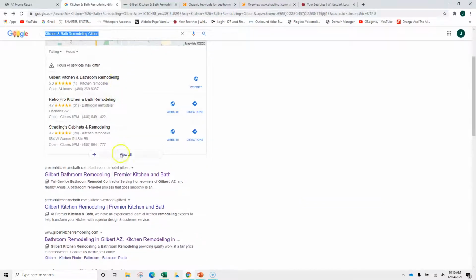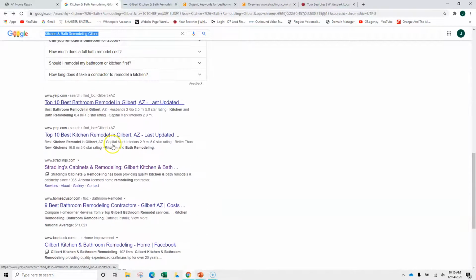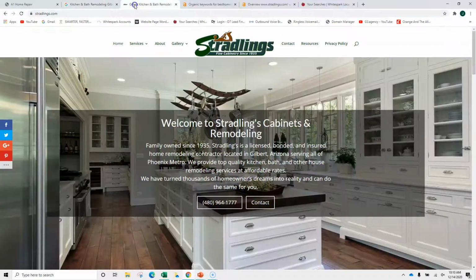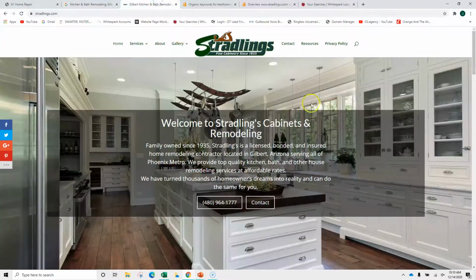Now that we've gone here, take a look at some of these guys down here. These are the ones that are coming up on the first page. Typically, between the first page and the map pack, it's about 80% of the click-throughs. So you definitely want to get here. Let's see what their site looks like. So this is Stradlings. Stradlings, as you remember, pulled up in the map pack here, and then also in the organic. So let's see what they're doing.